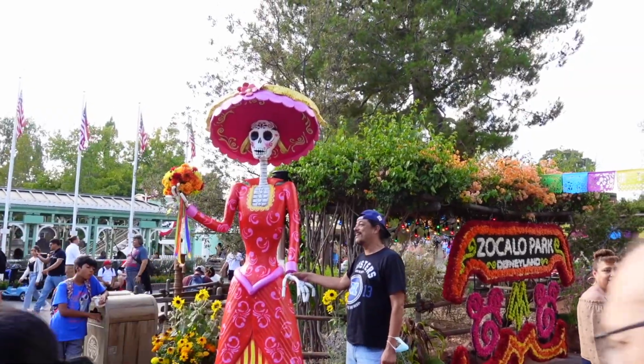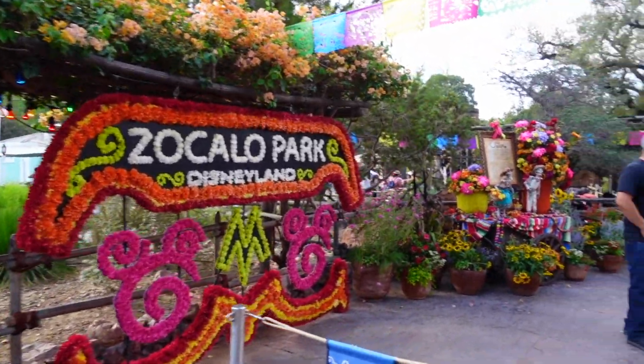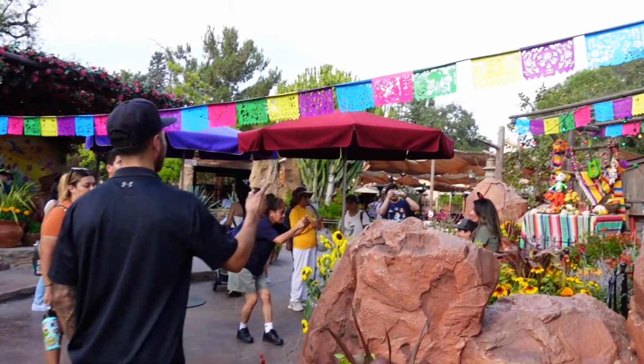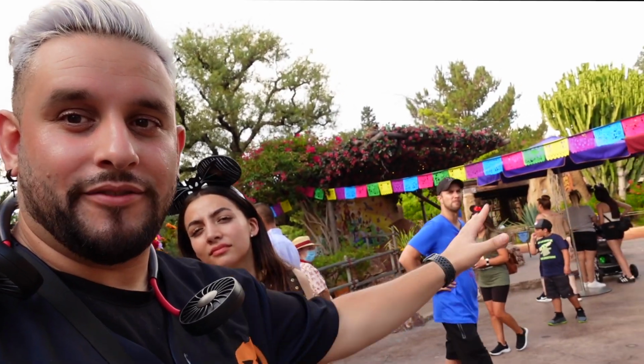Over here in Frontierland, they also have the Zocalo Park, which has a Dia de los Muertos type of theme. I'm assuming this is where you can do a Coco meet and greet, or possibly Encanto. I guess we'll ask and find out. Just confirmed, Miguel from Coco does come out here, and Mirabel from Encanto comes out here. So if you're looking for either of those characters, you can meet them in Zocalo Park.